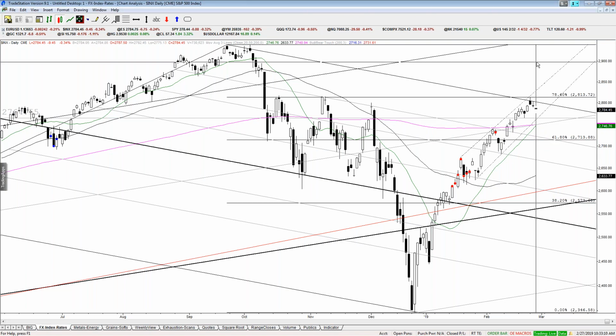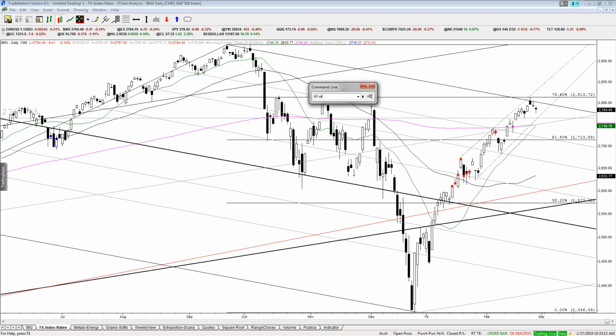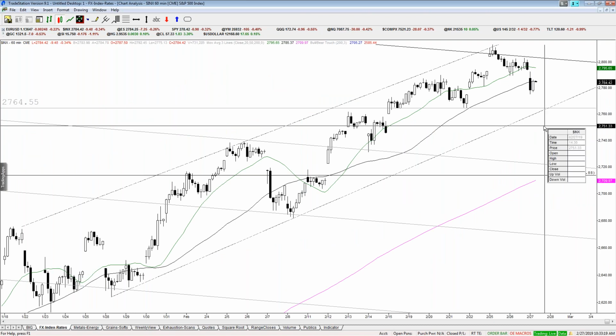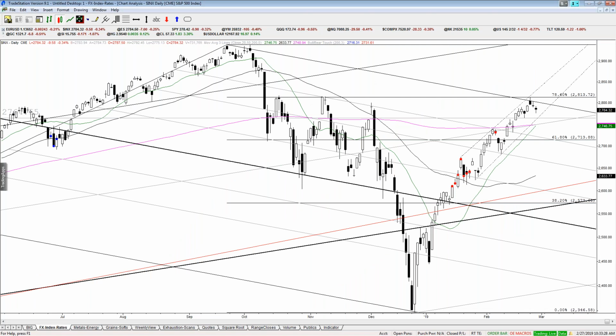So if we start to get down into this level, then I'll zoom into an hourly and see what it looks like. You'd want to see 5 waves down or something of that nature. We don't have that yet, right? At this point, it's just a 3 actually. But those are the levels that I'm paying attention to on the S&P.